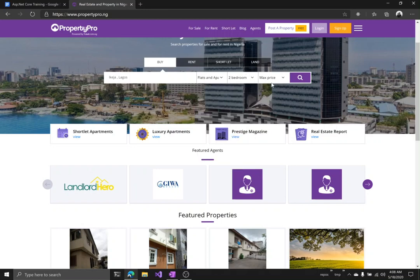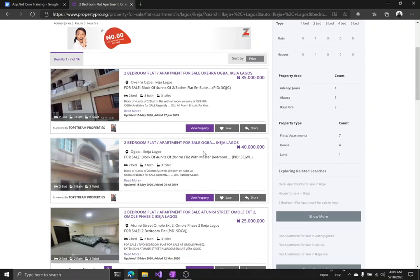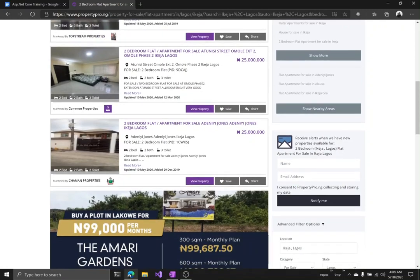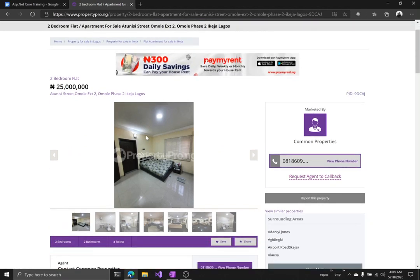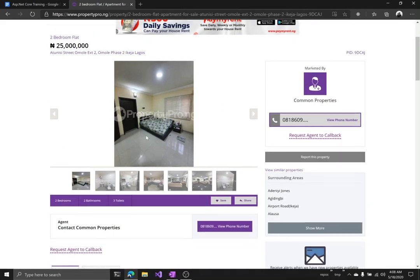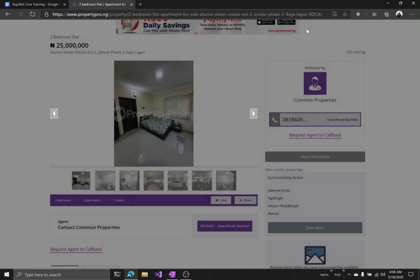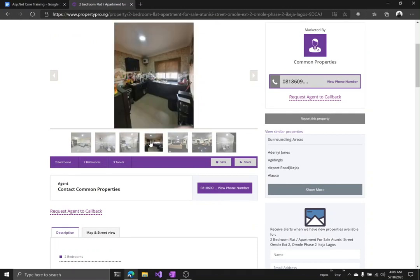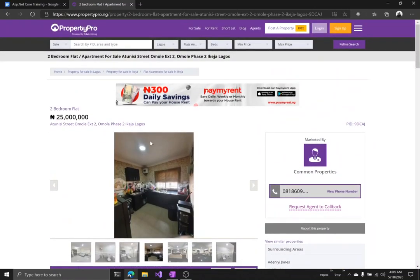I want a 2 bedroom place, and then I'll search, and it gives me options of different houses, some very nice ones, some not very good looking ones, and then I can click here and say view property. So this is for 25 million naira, I think, in phase 2 Ikeja, Lagos. I can view the phone number for the agent if I want, probably put a call across to them. I can view more pictures of the building, and honestly this building looks good. And so this is kind of what we'll be building out.